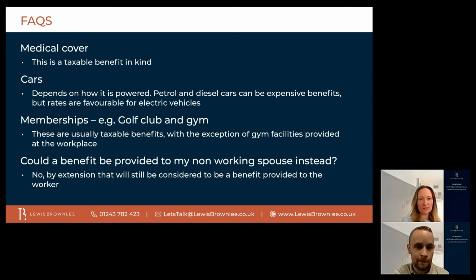Yeah, that's a good point. What about if we want to provide memberships to our employees for golf clubs and gyms, for example? Are they going to be a taxable benefit? Usually, yes. If an employee is provided access to facilities, regardless as to whether they use this, then there's usually a benefit in kind. There is an exemption for gym facilities that are provided at the workplace.